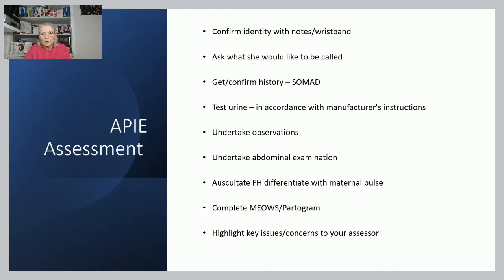And then your A is, is she allergic to anything? So does she have any allergies? And D is, is she on any drugs, any medications? So if you remember that, you'll be able to ask all those questions, and they will give you a nice rounded history from your client.